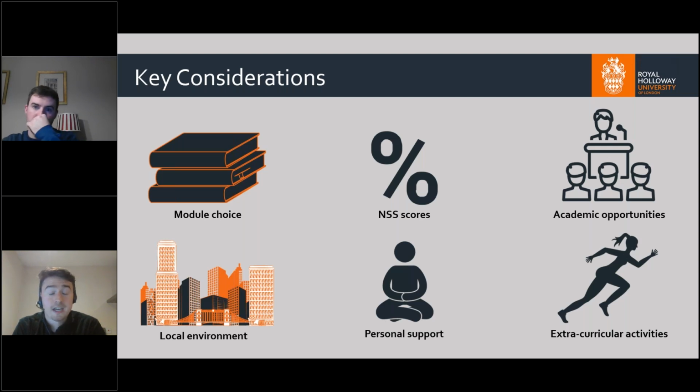In terms of personal support, that can also be academic support, so support with maybe your writing techniques and stuff like that, if that's not something that you feel fully confident on at the moment. But it can also mean your health and well-being support as well. So what mechanisms does a university have to actually support you personally and academically as well? And then finally, the extracurricular activities. So is there an activity that you've really wanted to try before that you haven't quite had the opportunity to do? Does the university actually offer that potentially? There are all sorts of important considerations to make there as well.